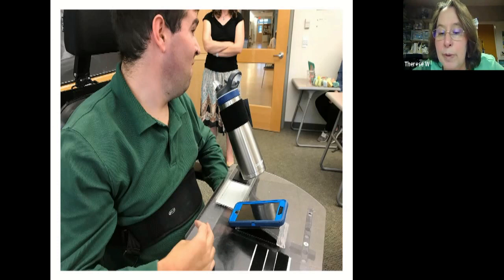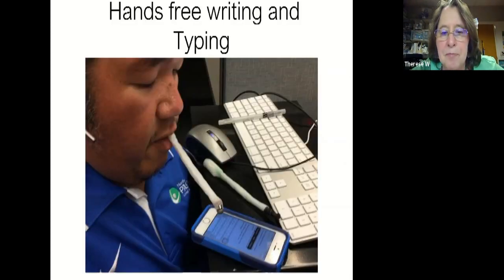Then working with Home Depot, this worker, I came up with a way, with acrylic, that he could use his cell phone to communicate, and that he could drink independently. I wanted his beverage to be able to slide back and forth. I wanted the cell phone to be at the perfect angle that he could communicate with other workers at Home Depot. So these are things that I quickly came up with for him.